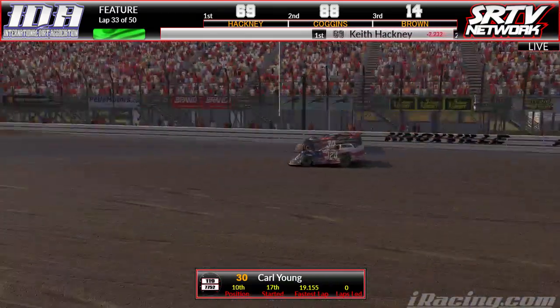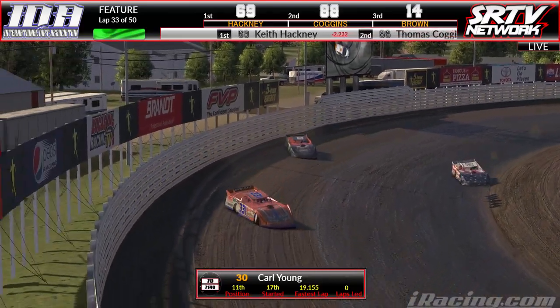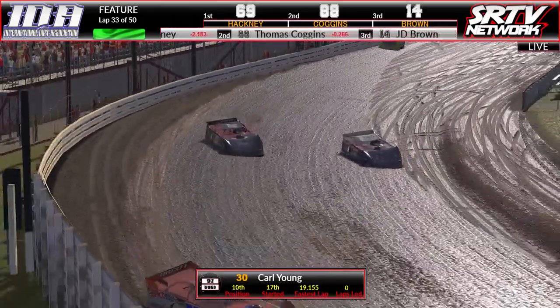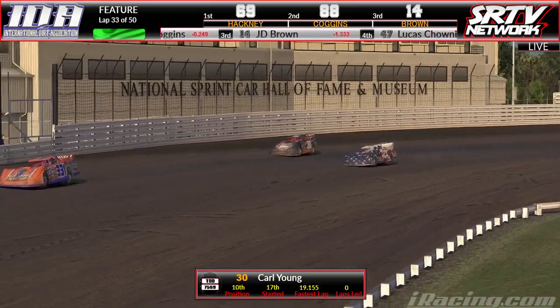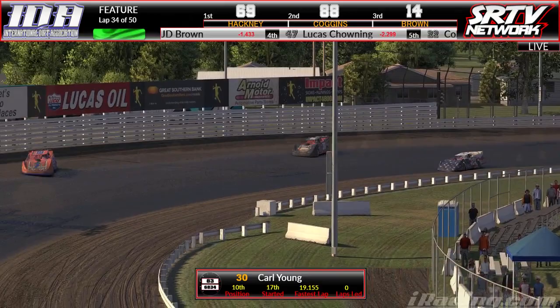Carl's still using the high side there, and I've raced a lot with Carl. I know how fast he is, but right now he's having trouble trying to get around Troy Stucklish. Troy done stepped it up last season, had a little bit of trouble. This season he's coming in hot, and he's definitely faster than he was last season, so they better watch out for Troy.